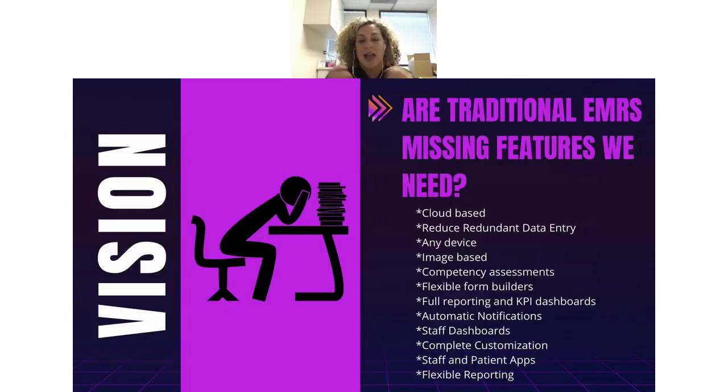Having a traditional EMR in your lab is a good first step, but I think that traditional EMRs are missing some of those features that we need to really manage a modern day 21st century IVF lab. A lot of EMRs are installed on site. They're not cloud-based. There's still redundant data entry across the practice, even when there is an EMR in place. They don't work on every single device, so they're not mobile, they're not flexible.